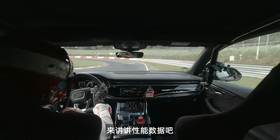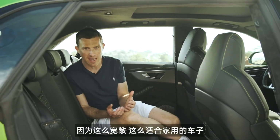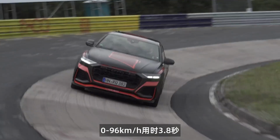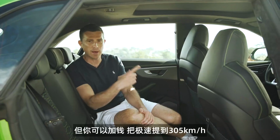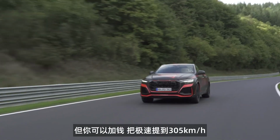Let's talk about the performance figures, because for a car that's as spacious as this and so good for families, it has insane performance. 0 to 60 is 3.8 seconds. Top speed is limited to 155 miles an hour, though you can pay to have that extended up to 190 miles an hour. This is actually the fastest SUV ever around the Nürburgring. It did a time of 7 minutes 42 seconds. Blooming quick.